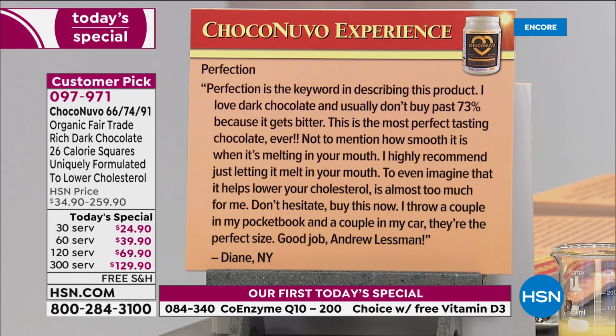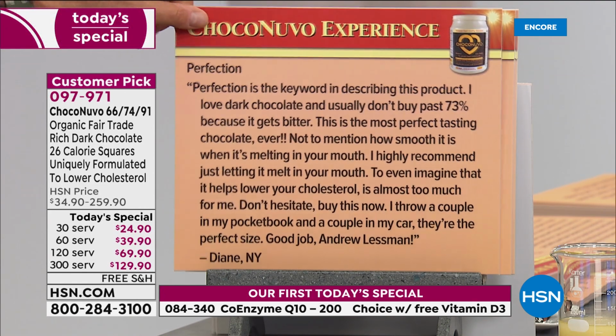To even imagine that it helps lower your cholesterol is almost too much for me. It's true. It's like a miracle. It's like, what? It's Mother Nature. You know, I always say, if we pay attention to the God-given blueprint, Mother Nature's blueprint, it's amazing what we could come up with. Don't hesitate. Buy this now. I throw a couple in my pocketbook and a couple in my car. They're the perfect size. Good job, Andrew Lessman from Diana, New York.